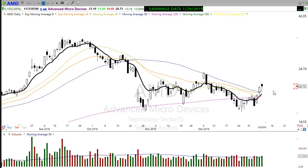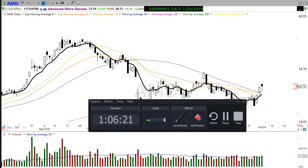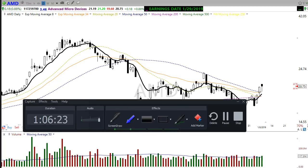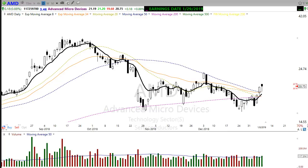Scott, I use TC2000 for my charting. What you're actually seeing is the recording software that I use for the annotation tools. It's called Camtasia, and it has drawing tools that I'm using for the recording. So that's what you're seeing there. But TC2000 is what I use to find these things.